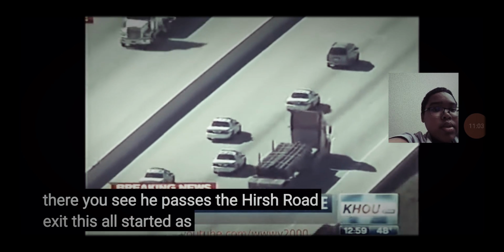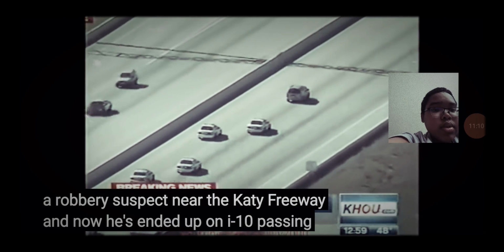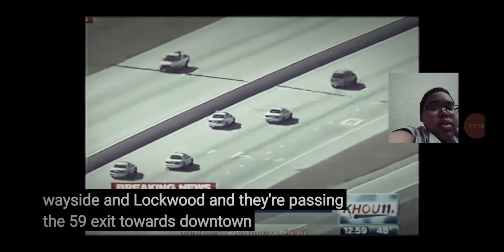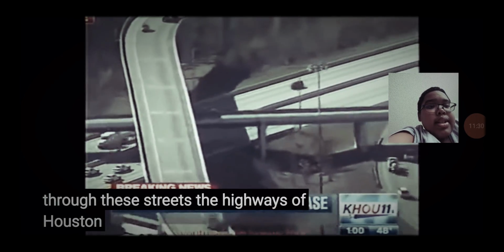This all started as surveillance of a robbery suspect near the Katy freeway, and now he's ended up on I-10 passing Wayside and Lockwood, and there passing the 59 exit towards downtown. At this point, he's approaching the East Tex Freeway interchange, continuing on the loop as he goes down the highway, going through these streets, the highways of Houston.